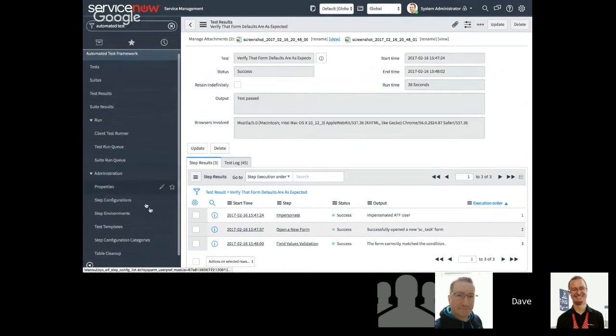So don't be stunned if your demo didn't go exactly like Dave's the first time. You've got to turn on that property, because that's a safety feature, so you're not accidentally running tests in prod or any other non-test instance. In fact, let's look at that right now.